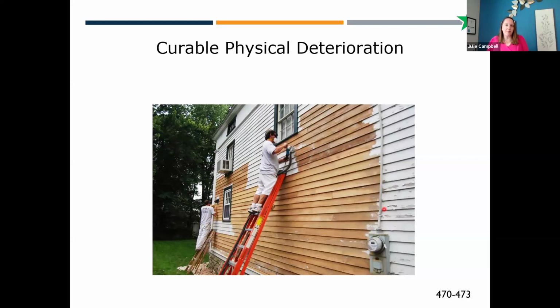Every once in a while, you've got to slap a new coat of paint on a structure. That's curable physical deterioration. It's economically and physically feasible. What I mean by that is you slap a coat of paint, you're going to get your money back when you sell it. It's curable. It makes sense to do it.